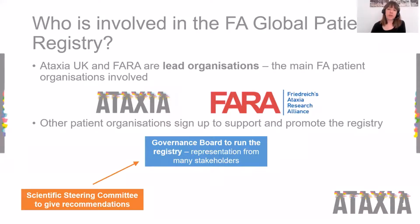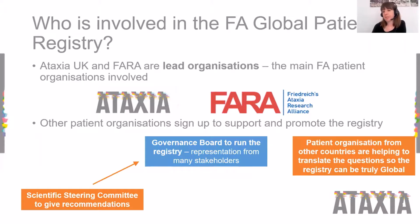And we're also in the process of setting up a scientific steering committee. So when researchers want to access data in the registry, they will have to submit an application, and this will be reviewed by the Scientific Steering Committee, who will give recommendations to the Governance Board. We're also being helped by patient organisations from other countries to help translate the questions. This is so the registry can be really global and won't just be accessible to people that speak English.